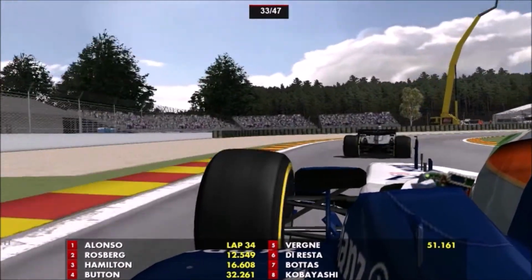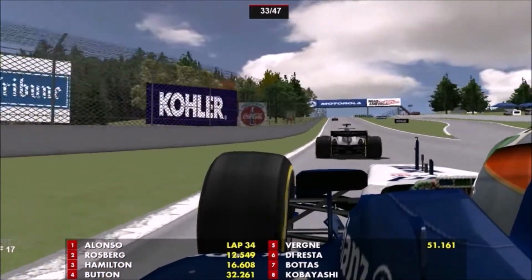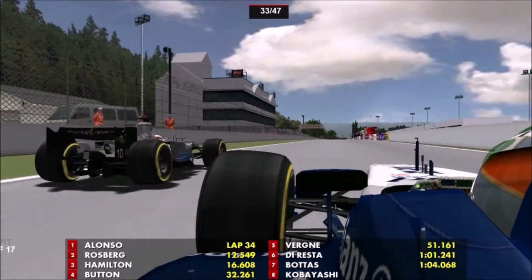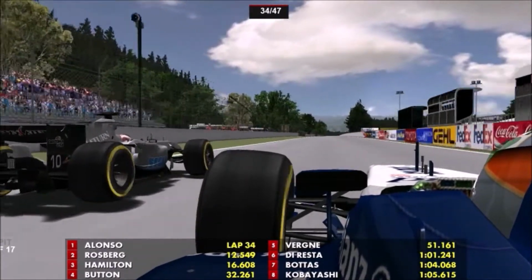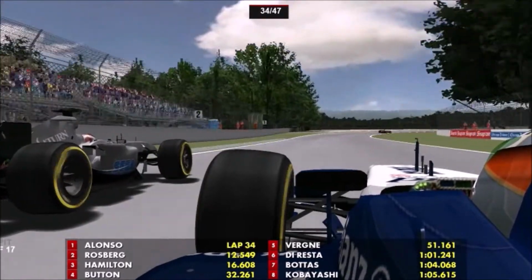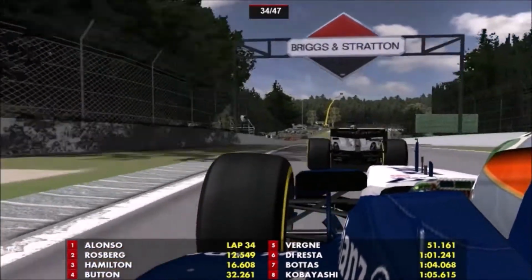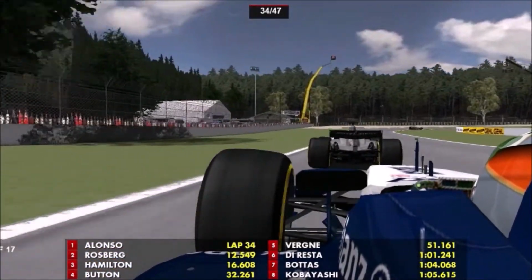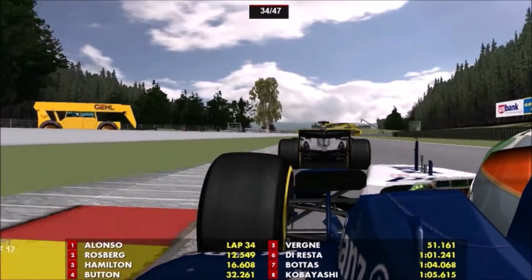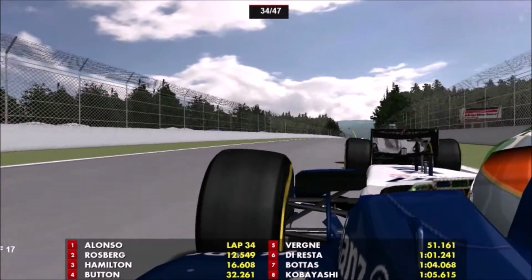As Kobayashi getting it hairy underneath the bridge onto the start-finish straight. He's going to come under pressure from Sutil in the resurgent Force India. Bottas just took the position off of Kobayashi a lap ago. The gap between Hamilton and Button's 15.5 seconds. So we'll keep an eye on progress there. Unless I suffer an engine failure, which is possible. I think it looks like Kobayashi's points finish might be a tall order after all. We'll see what happens in the final 14 laps.